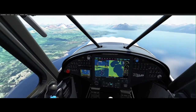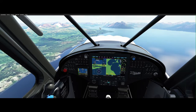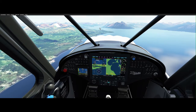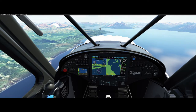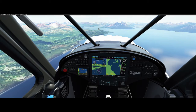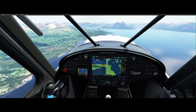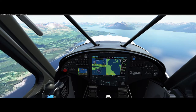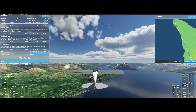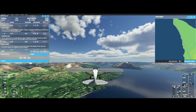At 3,000 feet, I think I'll be okay as long as I go through all these lowlands and between hills or mountains. Trying to make sure I don't get off course here.